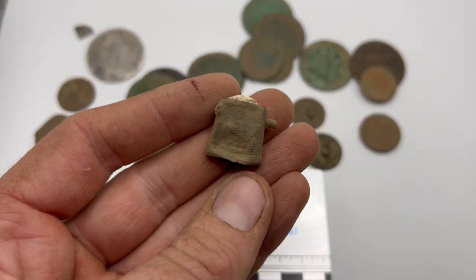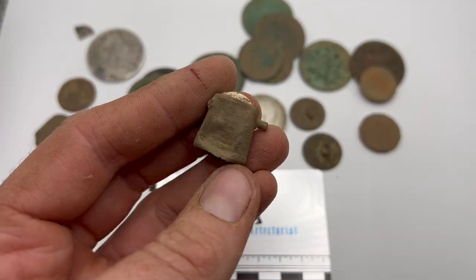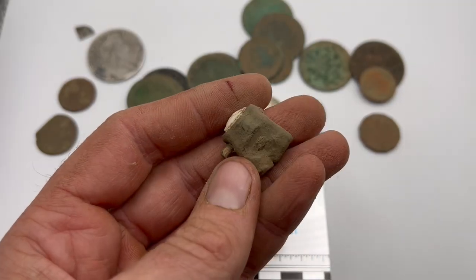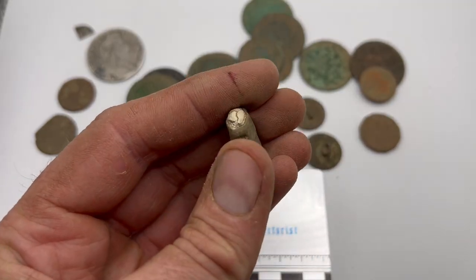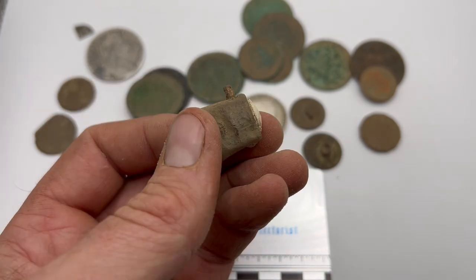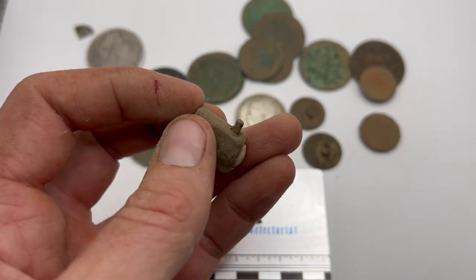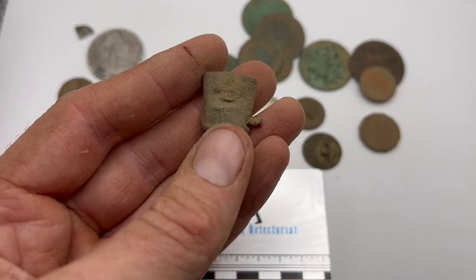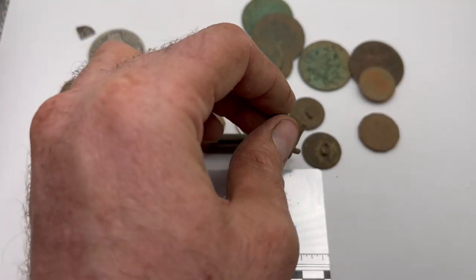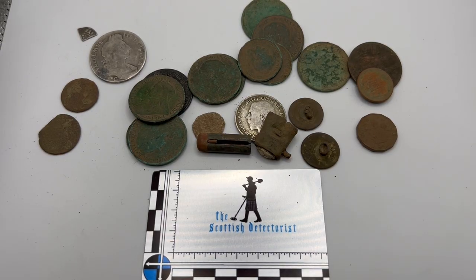This wee curious thing here, if you know what that is, let me know. It's maybe some sort of light or dial or something like that, but initially I thought it was a thimble, but it's got this little pin on the side, which is what's throwing me. It looks like it's also got a number there. Is that a number 2? Possibly. So not sure about that one.